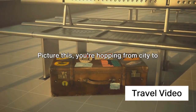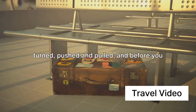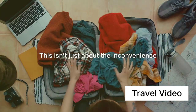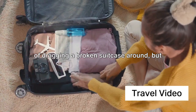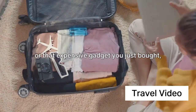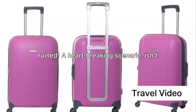Picture this. You're hopping from city to city, your suitcase is being tossed and turned, pushed and pulled, and before you know it, a wheel snaps, a handle breaks, or even worse, the zipper gives way. This isn't just about the inconvenience of dragging a broken suitcase around, but also the risk of damaging your personal belongings tucked inside. Now imagine having your favorite dress or that expensive gadget you just bought ruined. A heartbreaking scenario, isn't it?